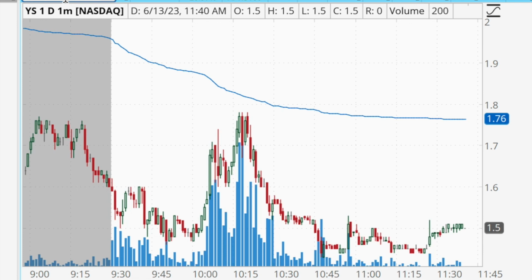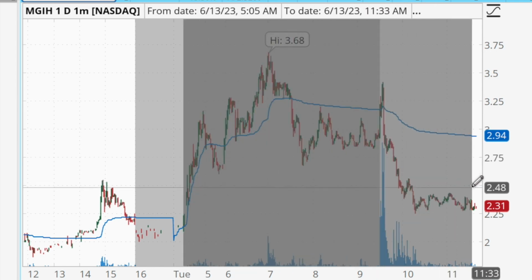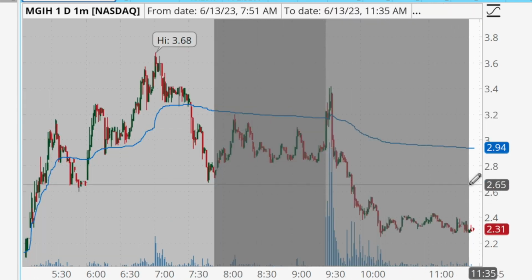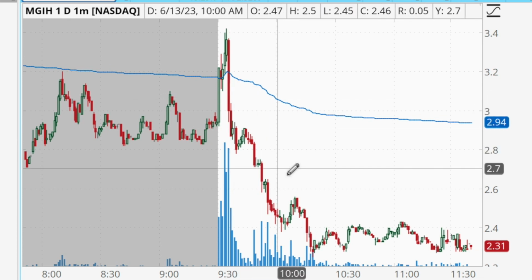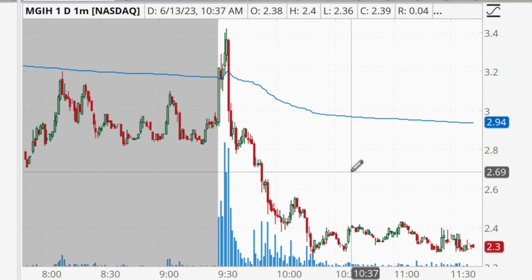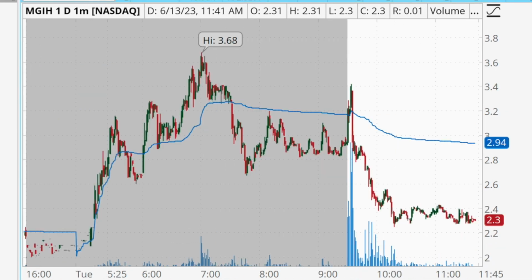And if we give an example here, MGIH today was one that also was gapping up big in pre-market. This is pretty much exactly what we've been seeing happening with these big gappers in pre-market. They'll spike up at the market open, reject straight back down, and end up fading for the rest of the day. So if you are like me and you try to trade these setups as well, this is a good time to have a little bit of a short bias on these setups.